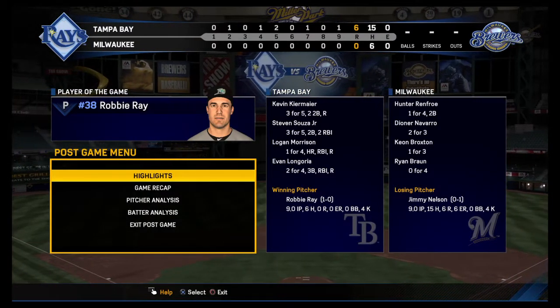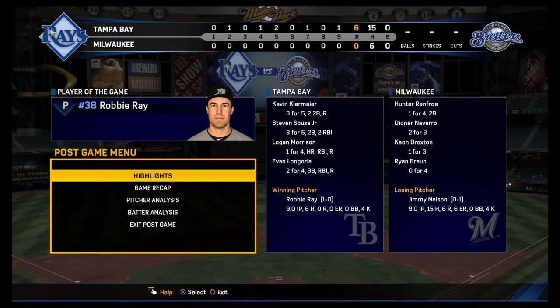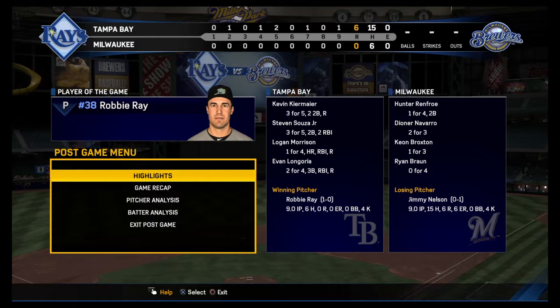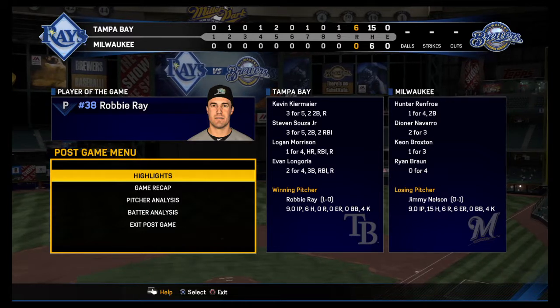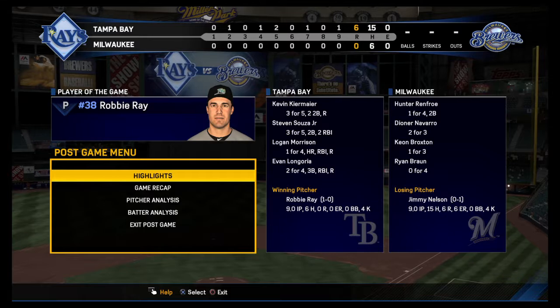The final line score for our ball game tonight. For the victorious Rays, 6 runs, 15 hits, no errors. They left 7 men on base. For the Brewers, no runs, 6 hits, no errors. They left 6 men on base. Time of the ball game, 2 hours and 49 minutes.